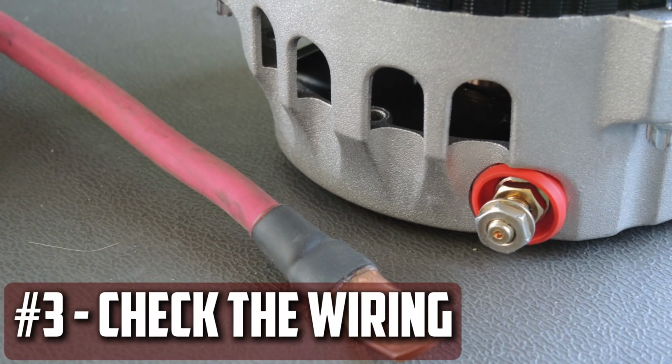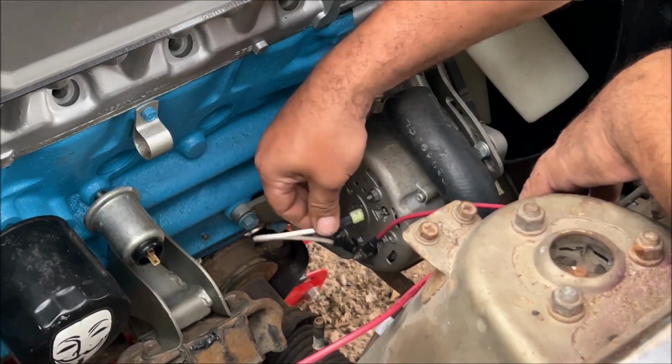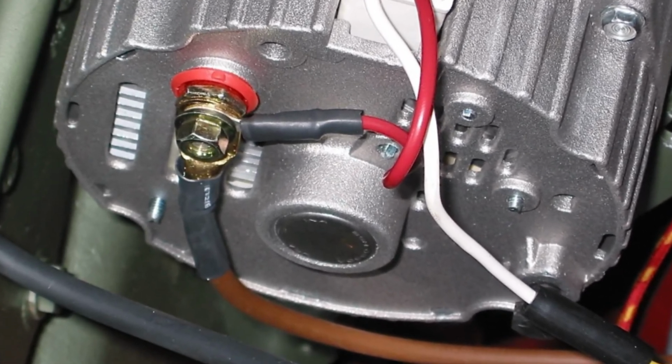Check the wiring. It is imperative to conduct a visual examination of the wiring. To check for damage, you can follow the wiring from the battery to the alternator. It's critical to replace any damaged wires as soon as you discover them. Don't forget to check the connectors that hold the wiring in place.